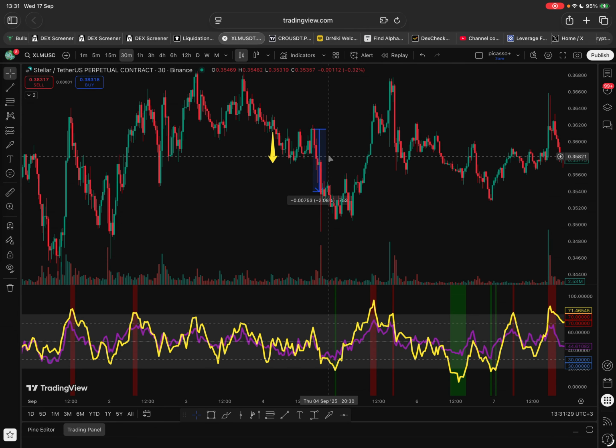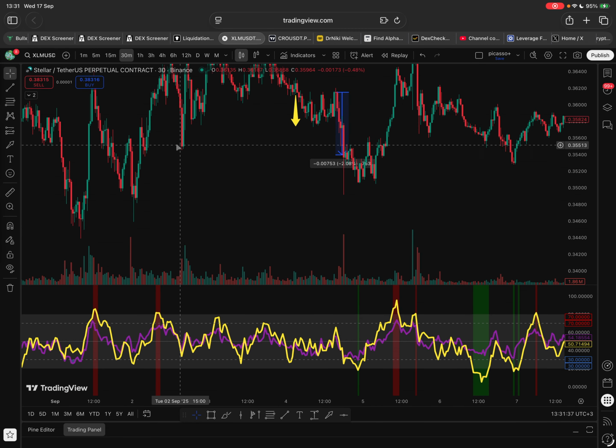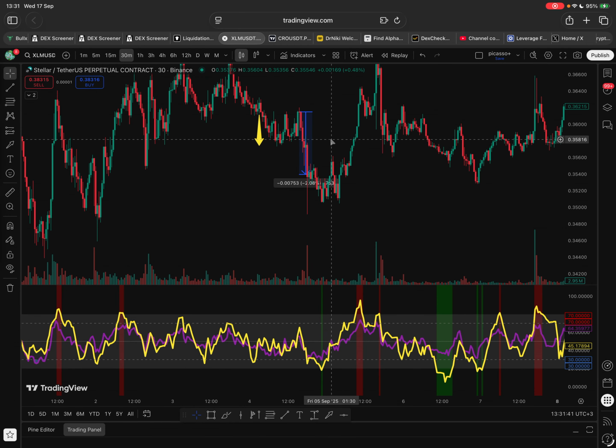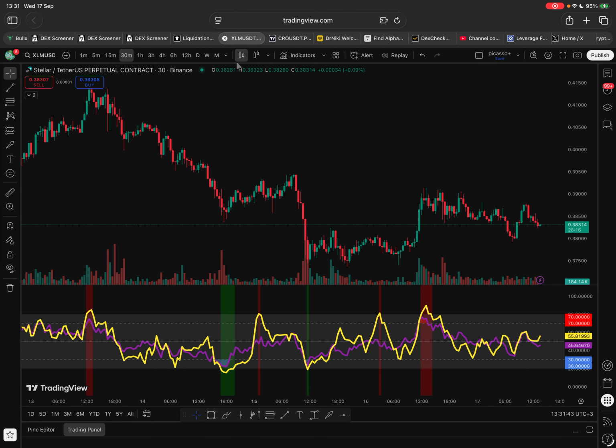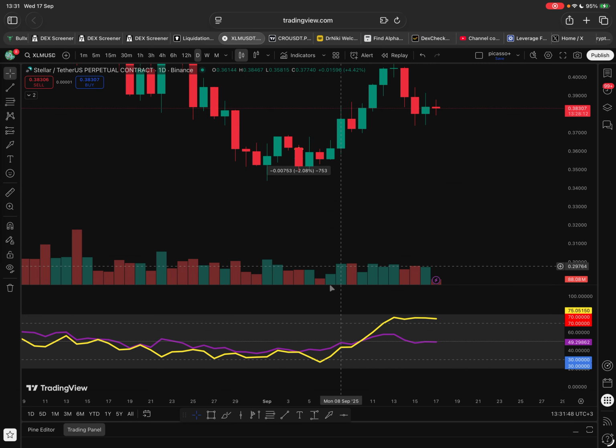In the last XLM price prediction, I said we're gonna dump very strong, and we managed to wick out and take out these highs, these lows right here, where a lot of people had their stop losses. We almost managed to hit these ones, but yeah, it was still a really good 2% trade. So the question is, what is going to happen now? I will not waste a second of your time, so let's start right away.